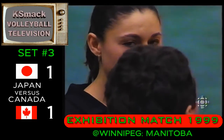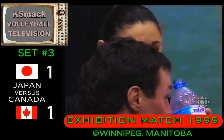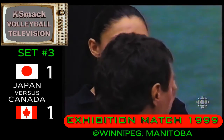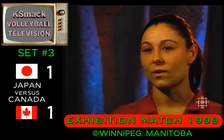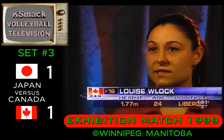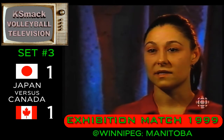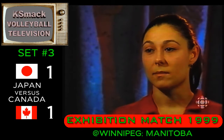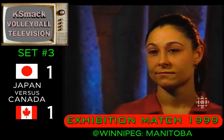Wallach is the libero for the Canadian team, two-time CIAU Player of the Year. She has some thoughts on that position. I think for women's volleyball, it might extend the rallies a little bit longer. Basically, it's a defensive position where you can come in and out of the game as many times as the coach wants, and it adds a little bit more of passing and defensive plays.